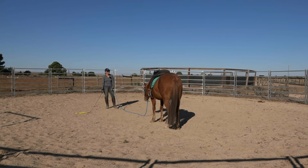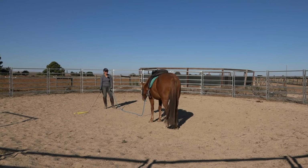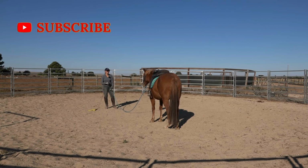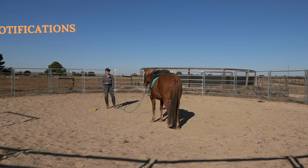I'm going to leave her there. I know she's not done a lot, but there is a lot for this mare to deal with. So I just keep it nice and short and sweet for her for a while. The time will come when I can do a lot more work with her, but right at this moment, I don't want to overwhelm her.